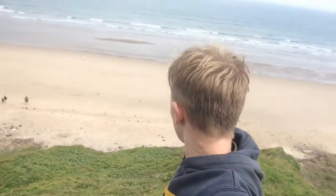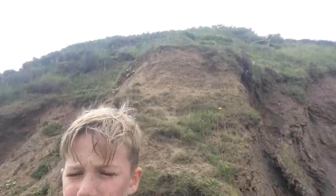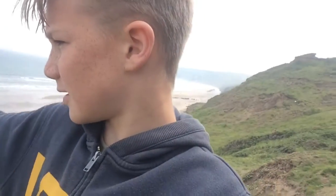Guys, so today it is day 4 of we are at Friendly Beach right now. On this cliff thing here. There's a North Sea right there.